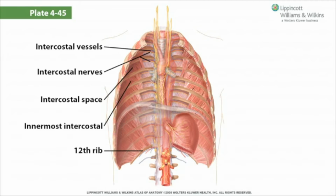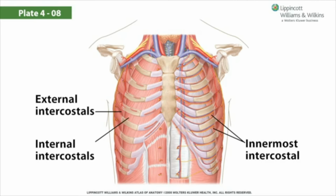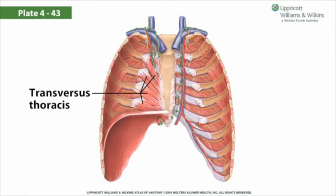But if you're a fan of plexuses, don't despair. The ventral rami of lumbar spinal nerves combine to form the lumbar plexus, which will be discussed in detail in the Solid Anatomy lecture on the posterior abdominal wall and viscera. The intercostal nerves provide motor innervation to the 3 overlapping intercostal muscles, the subcostal muscles, the serratus posterior, superior and inferior, and the transversus thoracis.